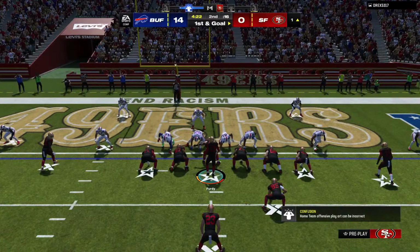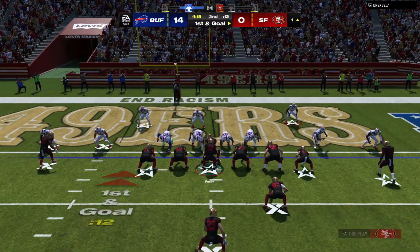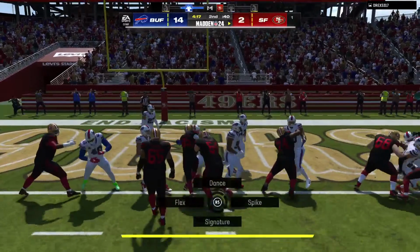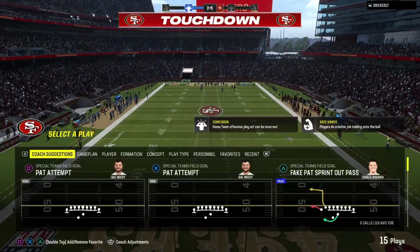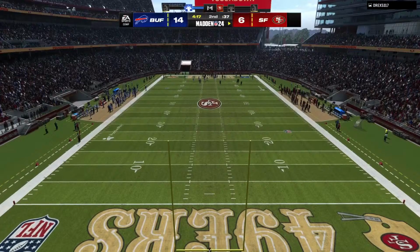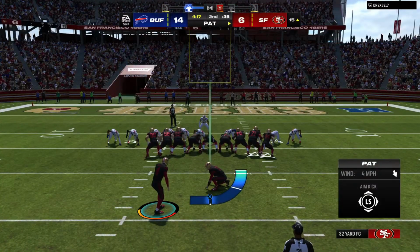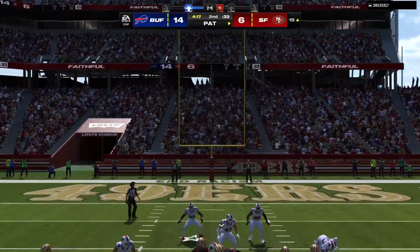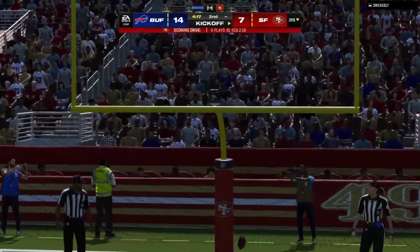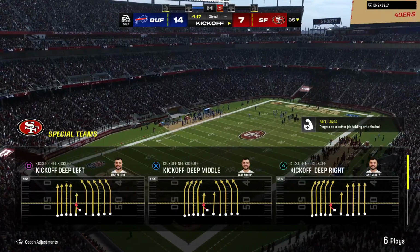First and goal, and they got to be thinking a chance to get right back into this football game. Here's a run now with Kittle, and he'll take this into the end zone for a San Francisco touchdown. George Kittle punching it in from a yard away. And the 49ers are back within a score. Moody good with the extra point, and that'll make our score 14-7.